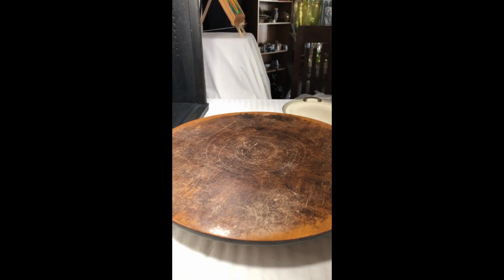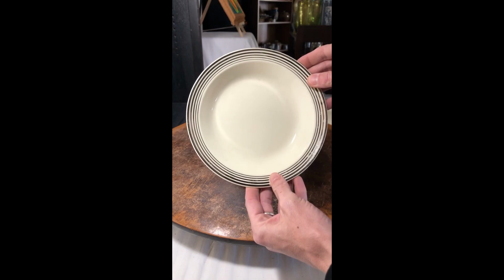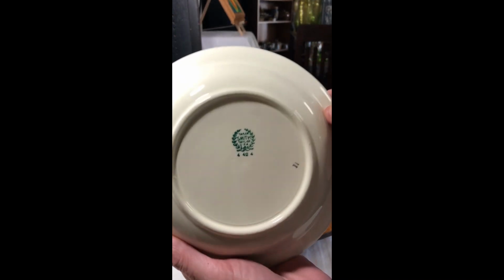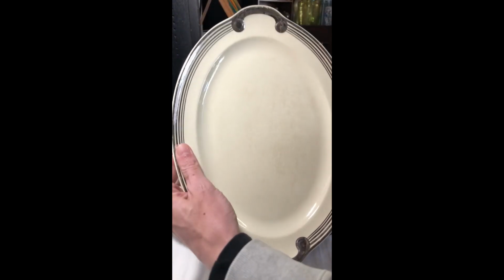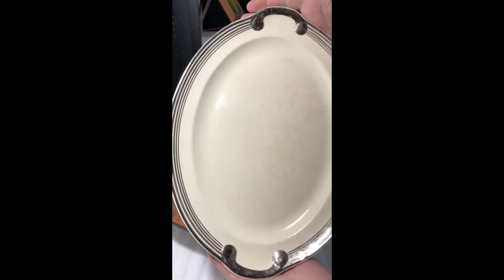All right, so next I found a whole set of dishes. I've got the plates, saucers, teacups, and 1 creamer. And these bowls, I won't show you every piece, but these are just beautiful. The silver lines on them, and they are by Taylor Smith Taylor, USA. I'll get that a little closer. So I was really excited when I found that whole set. Here is the platter, which is just beautiful. It's got a painted handle for the actual handle portion of it. They painted handles. I thought that was a good touch.